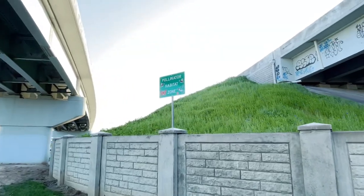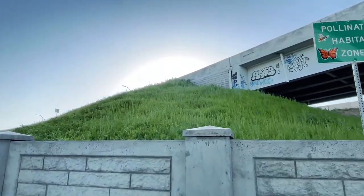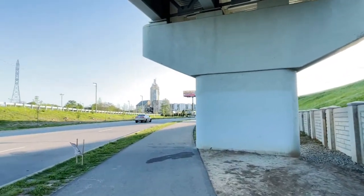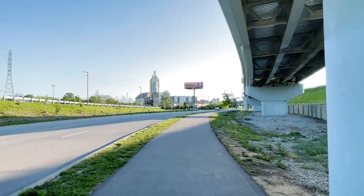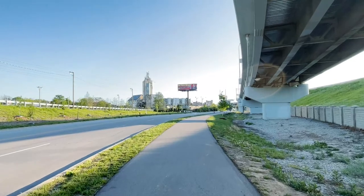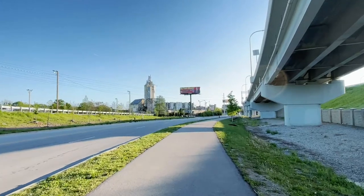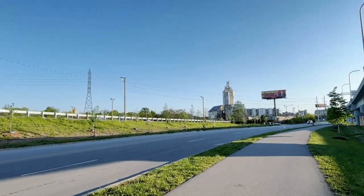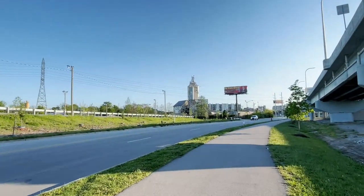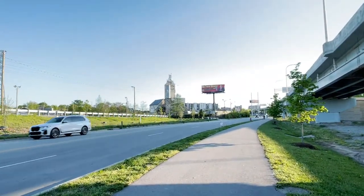Here's a pollinator habitat zone. I've never heard of such a thing. But you can see there's little flowers up there. That's cool. Yeah, we're headed in the right direction, because I saw this grain tower earlier. Yeah, that's a big grain elevator, and we're gonna go up past this and into Nulu and find some food.